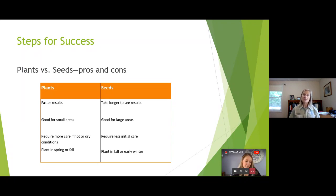Another thing to consider with plants versus seeds, seeds require less care at the beginning because basically you're dispersing them over your area, and then you're going to roll over the seeds with a garden roller, and you'll put some mulch on, which I'll talk about in just a second.